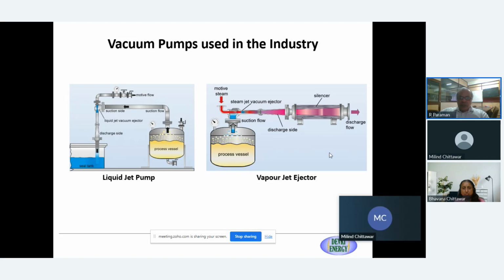Now, when you look at the vapor jet ejector, or in its most common form, the steam ejector, and you compare that with the liquid jet or the water jet ejector, the water ejector is more efficient than the steam ejector. The reason is that water is a non-compressible fluid.